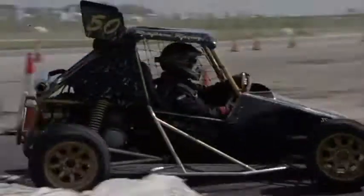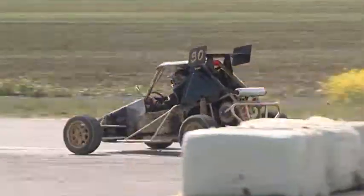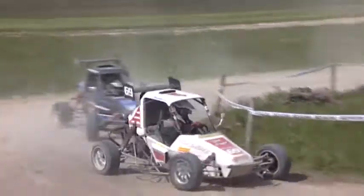Another brilliant performance in that part of the circuit from Phil Redfern. And now he's going to disappear off into the distance. Amazing driving, a great big power slide all the way over that transitional section that we saw Tony Turner doing a little bit earlier on. So getting the power down.